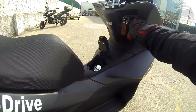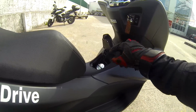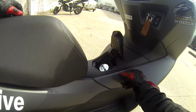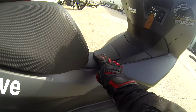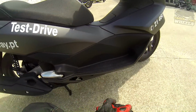This has always been a problem with the PCXs, no more, because on the old PCXs, you would open the fuel cap, then have to remove your glove to use your nails to try and pull it up. Now it's spring-loaded, so it comes out. Also, they've increased the fuel capacity to 8 liters, which is nearly double, so now it can have a range of almost 400 kilometers or more.